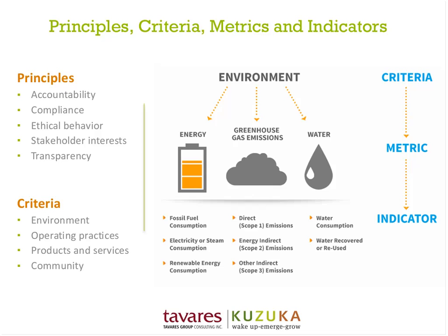The next level down in terms of the information is the indicator. Indicators are the measurements that are actually used for monitoring an organization's sustainability performance. So on the screen here you can see the relationship using just a few different examples of metrics within the environmental criteria. The high-level criteria is environment. The next level down, the variables that are relevant to this particular organization are energy, greenhouse gas emissions, and water consumption.